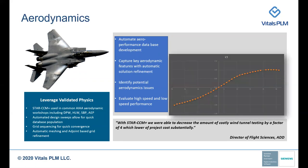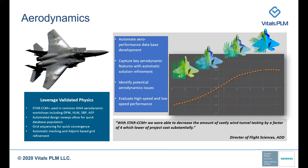Here we see the lift coefficient for this particular jet fighter at different angles of attack. Also, STAR-CCM Plus provides different simulation techniques to capture the key aerodynamic features with automatic solution refinements, and for high speed applications, there is grid sequencing to get quicker convergence. And needless to say, the automated meshing available in STAR-CCM Plus can save a lot of time in pre-processing and in the total turnaround time for each simulation, and thus for the total design space exploration.